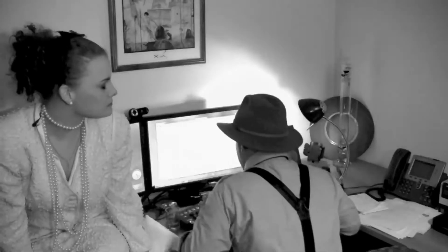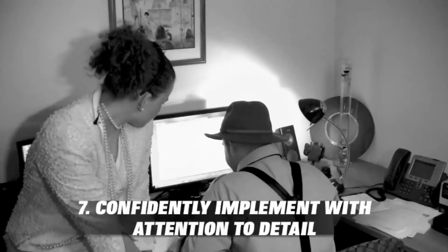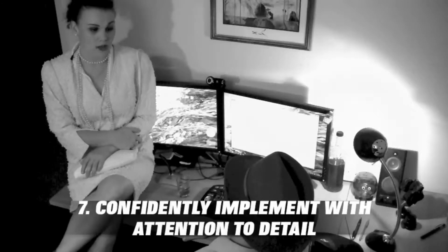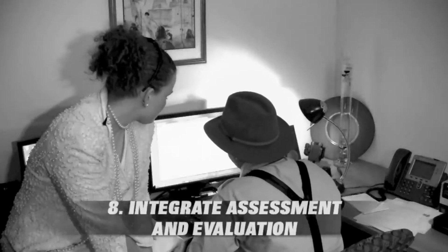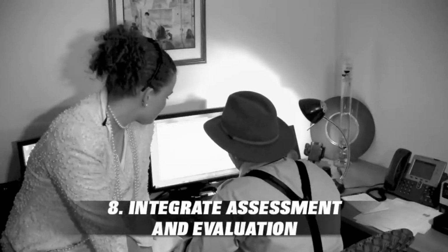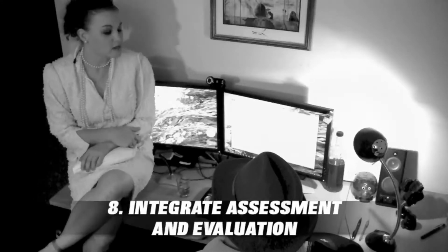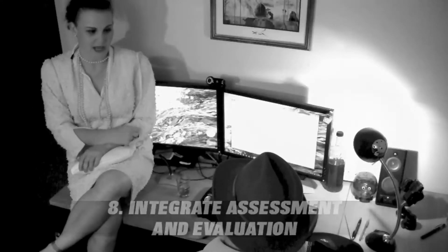Well, we're up to number 7 now. How do we make it happen? Implementation is where the rubber meets the road. A good, strong effort is needed here every time. I'll buy that, but how do we know if we're done? How do we know if we got it right? Principle number 8 is the feedback loop. Assessment and evaluation, that's how we know.